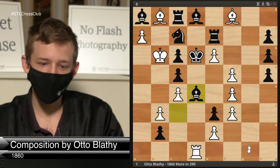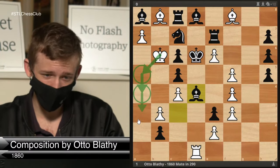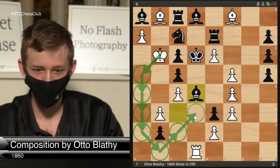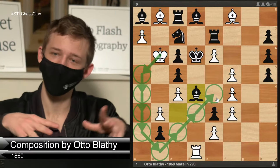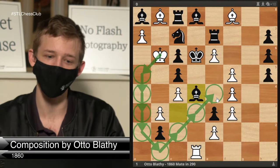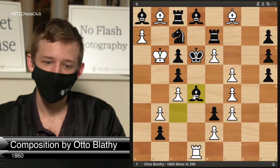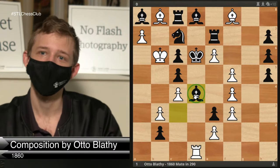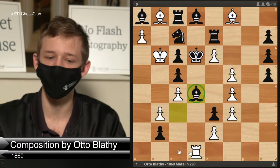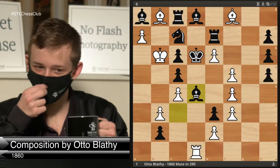So the trick is we cannot actually lose a tempo with our king, because unfortunately we are bounded on a straight line here. So there's no way to triangulate because you don't have any square connecting two other squares. So the trick now is going to be, can we use our king to keep this bishop from moving so that we can triangulate with the rook? And that is the core of this puzzle.